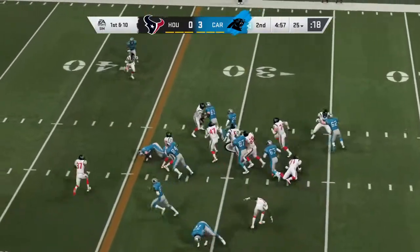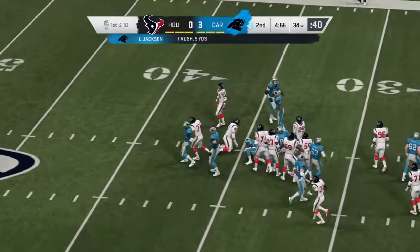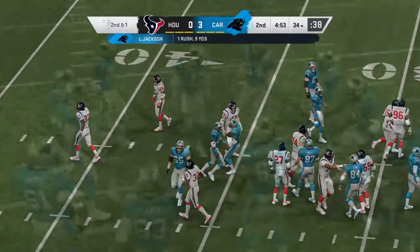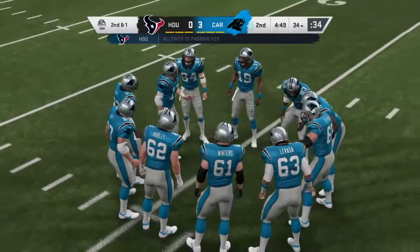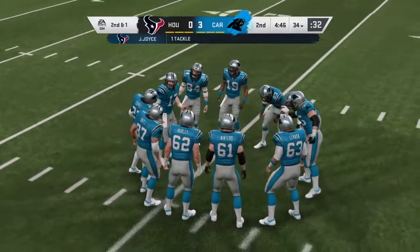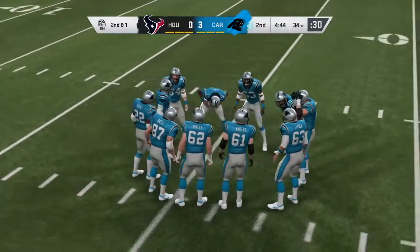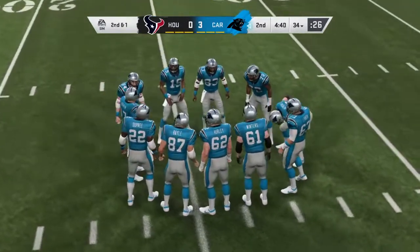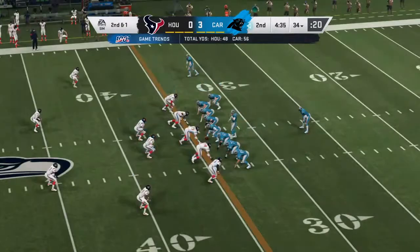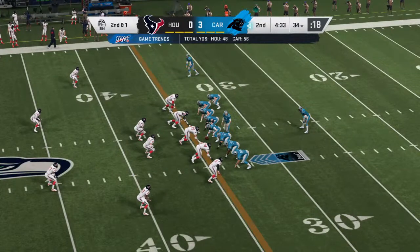They'll run it now out of the gun. And he's going to get a good gain of 9 here up to the 34. You know what really fires up offensive linemen? When the guy that is carrying the ball behind them can create his own space and break a tackle along the way. The previous run, good for 9. Here's 2nd and a yard.